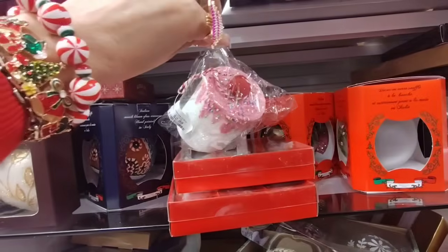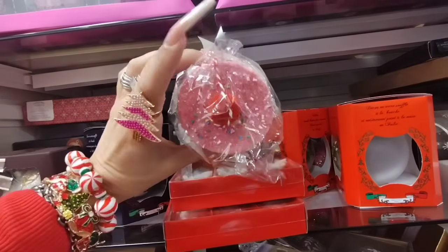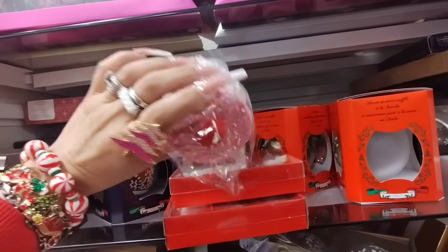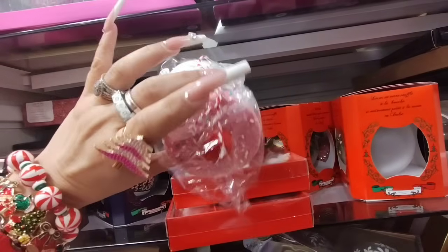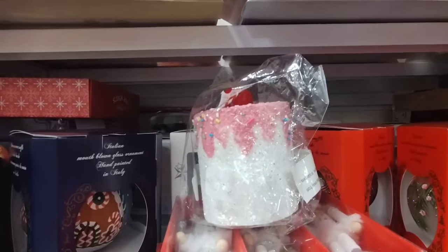And look how adorable this little cake ornament is. Only $2.99. And you could use this for Valentine's Day. You could use it for your ice cream social tree. You could use it a million and one ways. Love it. Price is right as well.